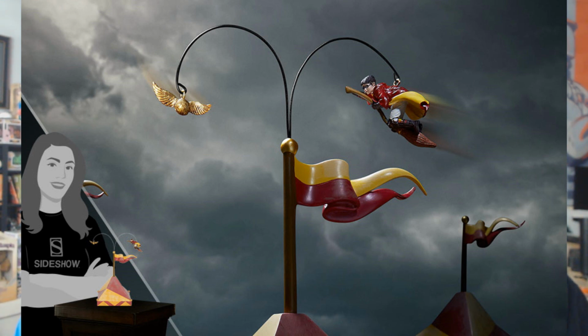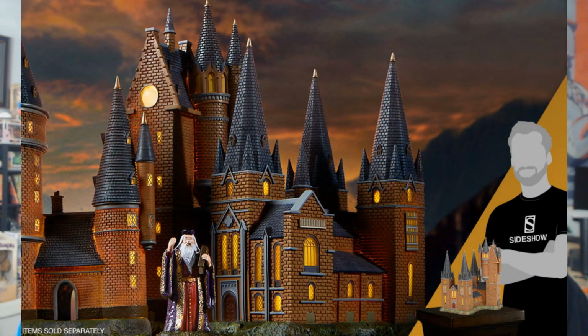And so this is from the Harry Potter, and that's him chasing the Quidditch, or playing Quidditch. $80. So, what do you get? Just that. You see that little tent with the thing that spins there, because he chases the little ball with the wings. That is the Astronomy Tower, $200. You get that guy? No. See, it says items sold separately. So the figures are sold separately from the buildings. Basically, you know how they do the Christmas Village dioramas and stuff? That's kind of what they're doing here.